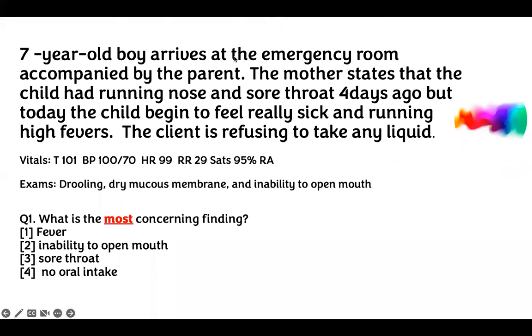I have this case for you. It's a made-up case, but it's a concept case. A 7-year-old boy arrives at the emergency room, accompanied by the parents. The mother states that the child had a runny nose and sore throat 4 days ago, but today the child began to feel really sick and is running a high fever. The client is refusing to take any liquid.